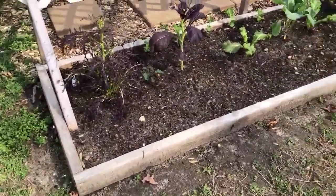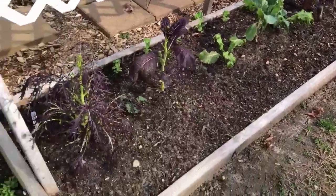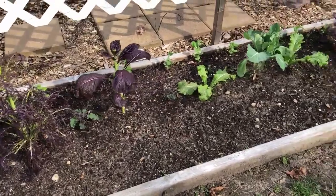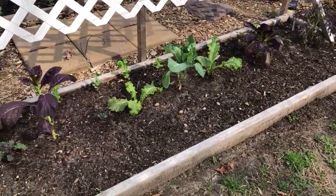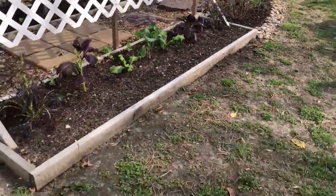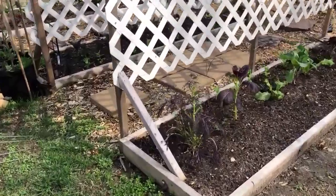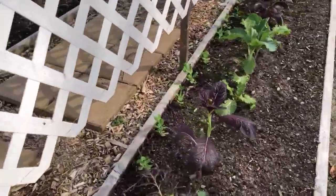On the outside lane here, I have a whole tray of lettuces that are ready to grow in. And most of these here are mustards, and the middle one's a collard. And they like the shade. So on this side of the trellis, it stays shady, and the peas don't mind the shade. And you can see the peas coming up.